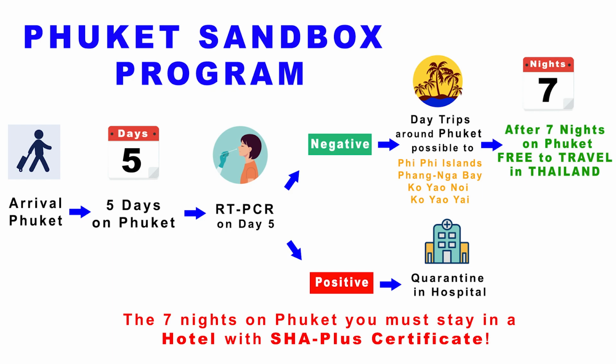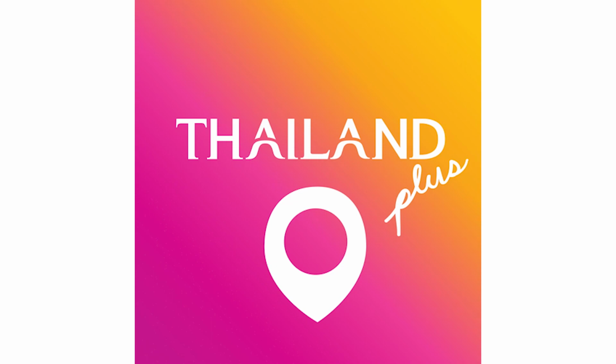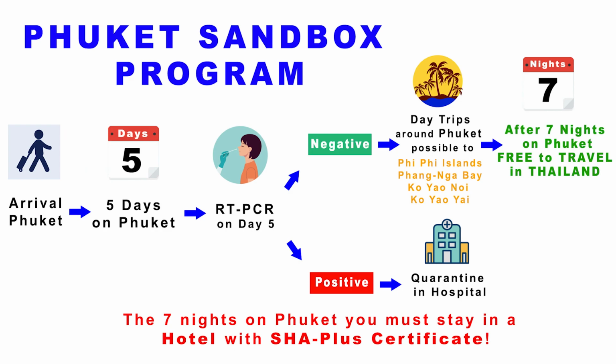First, arrival at Phuket International Airport. After you have arrived at the Phuket International Airport, the Thai immigration will check your documents and the validity of your COVID-19 vaccine certificate. Besides that, you will have to download and activate the Thailand Plus application that allows contact tracing in case of infection. You can find it on your app store, for example Google Play Store or Apple App Store. After finishing the immigration process, you will be allowed to go to your hotel.